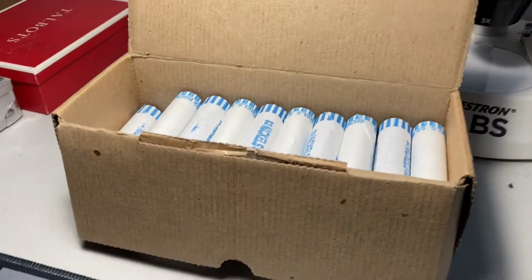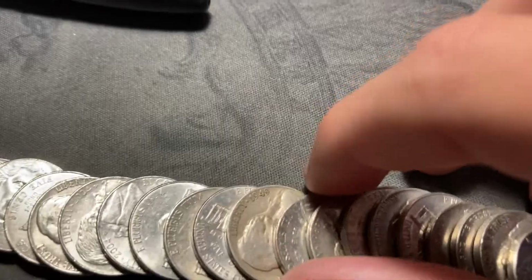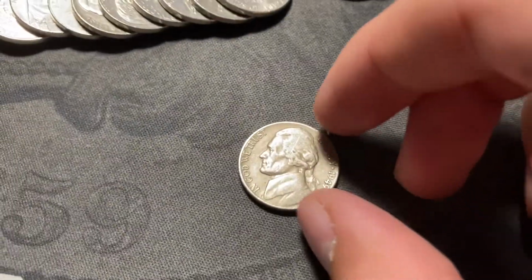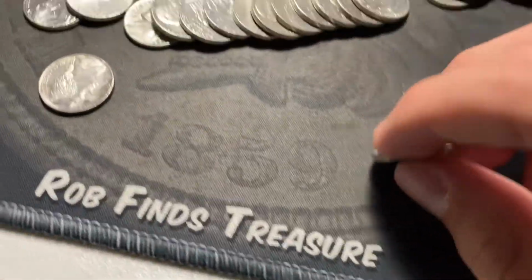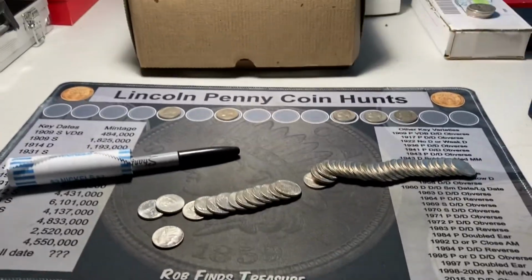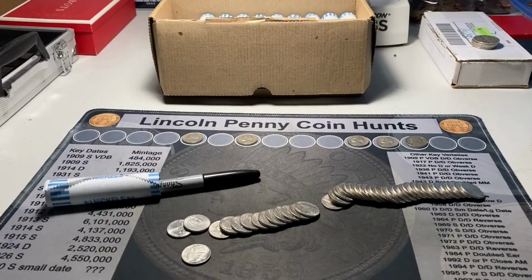Next roll, so roll number 11. We have our second 40s of the box. This one is a 49. These ones are a bit harder to come by, but does it have a mint mark? Yes, it does. 1949, minted in Denver. Second 40s on the board. 40s and 50s are close, and I think 50s is going to win, but we'll have to see.